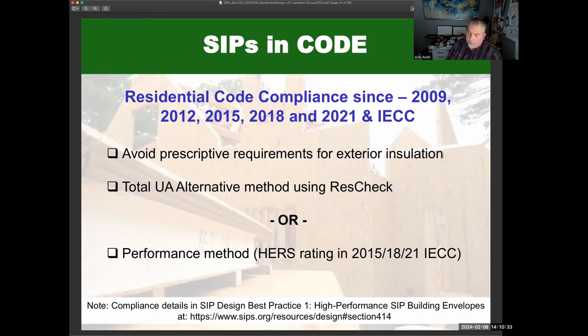When it comes to your energy, we typically don't do the prescriptive requirements for the IECC for those R values. We know that if it calls for an R21, or let's just say an R49 roof, a panel that's less than an R49 will pass the energy code pretty substantially when you do the UA alternative method using REScheck or having a performance HERS rating for that.